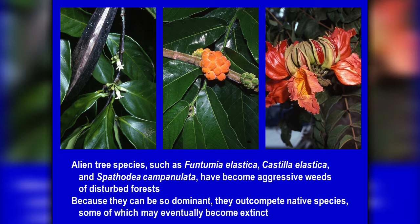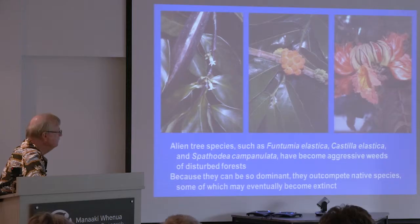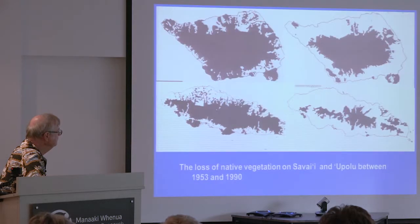That's a type of South American rubber tree, and then of course Spathodea, African tulip tree, is probably the worst one in recent times. It's really spreading very rapidly in secondary forest. So this removes habitat and probably causes extinction of some species.